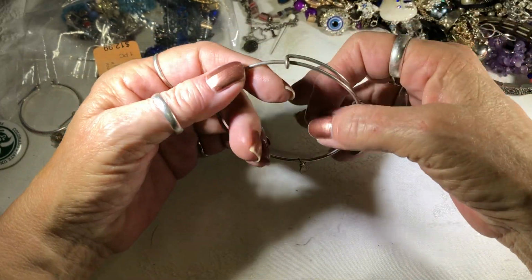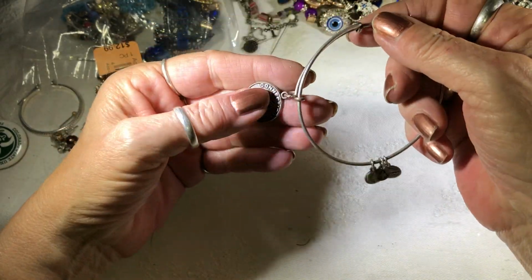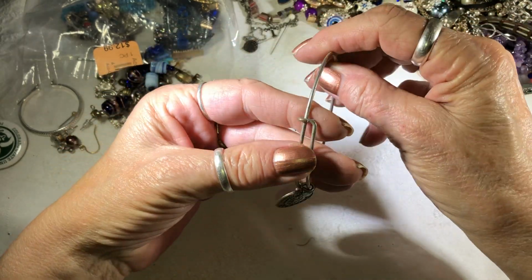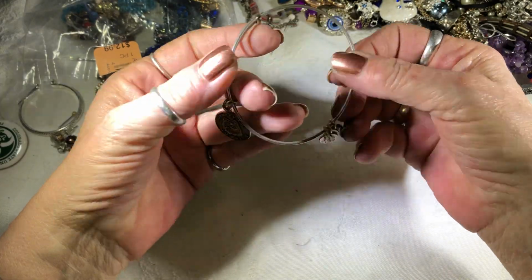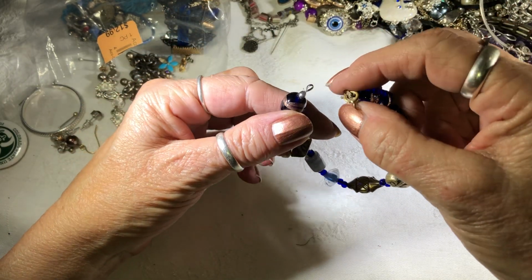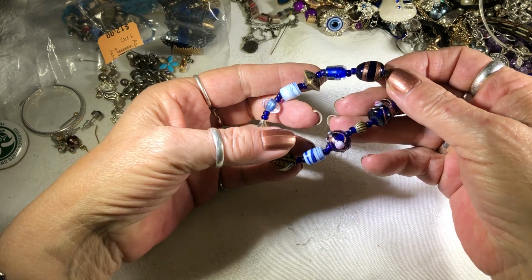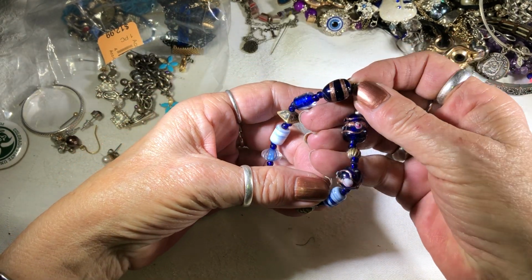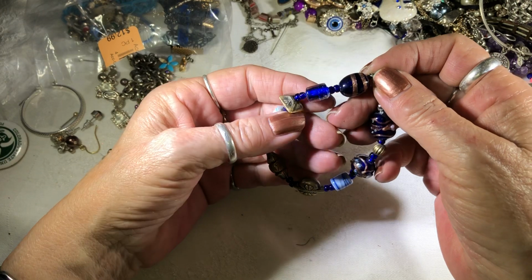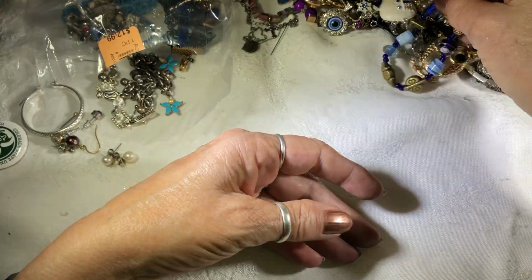Alex and Annie. Connecticut Huskies. It's a little worn right there. Another handmade bracelet. These beads here are called wedding cake beads. Pretty.